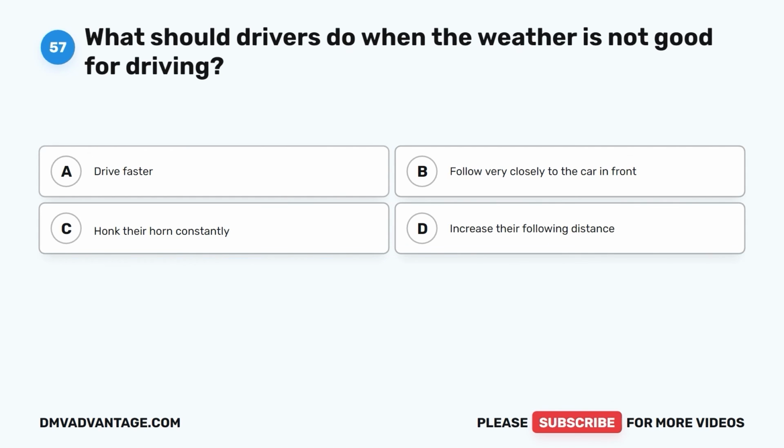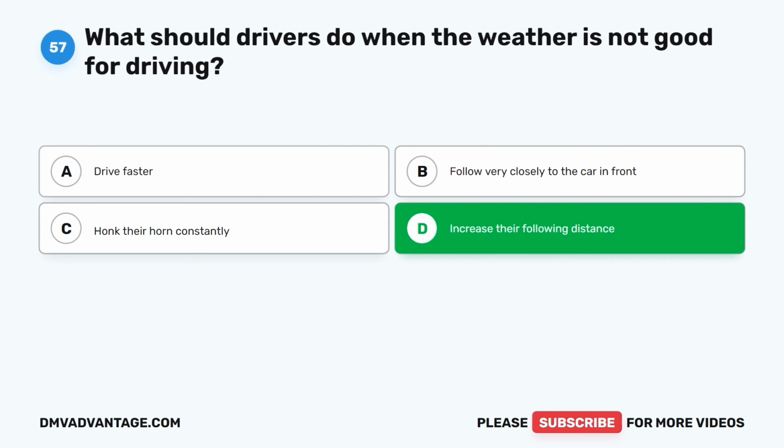Question 57. What should drivers do when the weather is not good for driving? A. Drive faster. B. Follow very closely to the car in front. C. Honk their horn constantly. D. Increase their following distance. The correct answer is D.